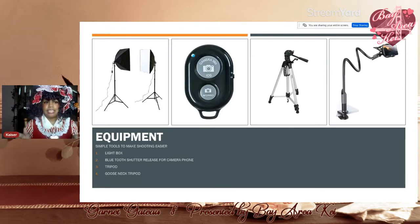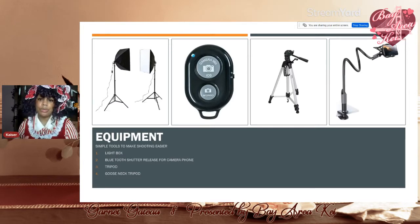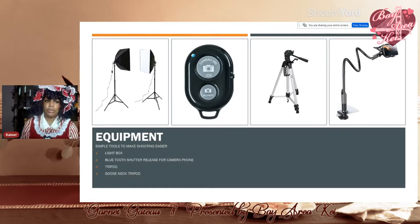And then I have two recommendations for tripods. The first is your regular everyday tripod. Get the one that has the phone holder specifically, because you don't want one that only holds a camera, unless you have a camera you can use. A tripod's really good. They come in different sizes, but you want one that's sturdy, so your phone's not going to fall over if it's a windy day and you're taking photos outside.